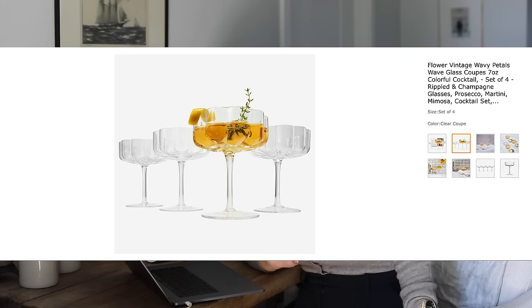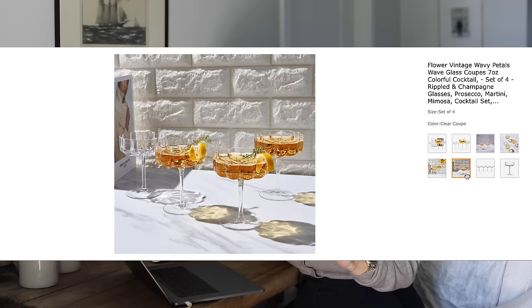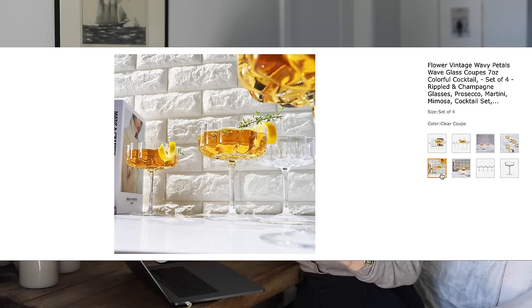Then I found these coupes. These coupes are absolutely darling. I love these. And I thought about getting them for Valentine's. Maybe I should. They say they'll come tomorrow. I might buy these for Valentine's Day. These are absolutely adorable. I also think that these would be really cute for spring and summer. I love these. They are so pretty.